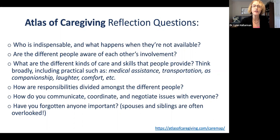And then these questions, once they've done a map, say, well, what happens if someone's not available? Not to accuse them of that, but just give them the questions so they can think about it on their own or with other family members. It's very helpful to do that. And is everybody in your care ecosystem aware of what everybody else does? Because we had problems with that in mine. We had very specific roles in mind, but it took a couple of years to get all of that communicated pretty well and settled.